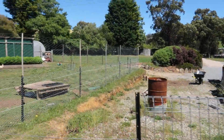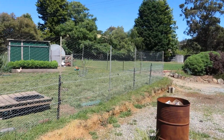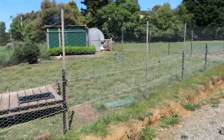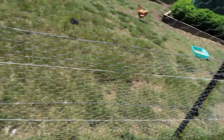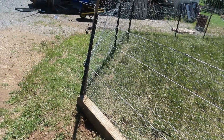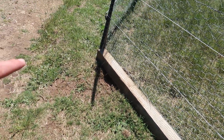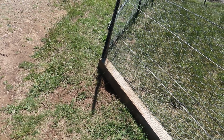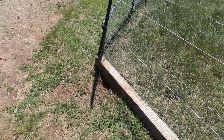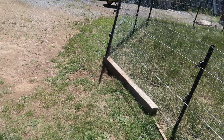And while we're out here, let's go show you what's happened with the chooks, or the main chook area. Oh, I've just walked past it. I want to show you this. There's a piece of wood there, and the reason is there's a hole just there. The hole was dug by Fredo. Fredo dug the hole not big enough for him to get out into the pen, but big enough for the ducks to get out.